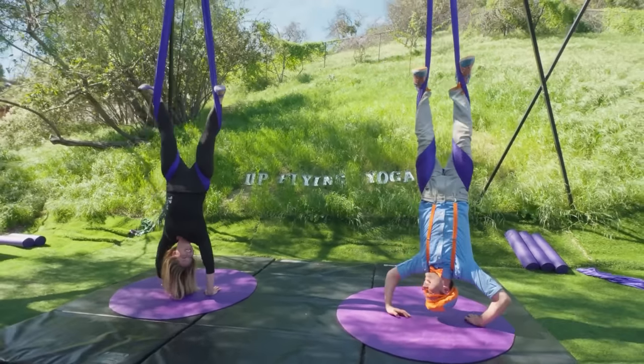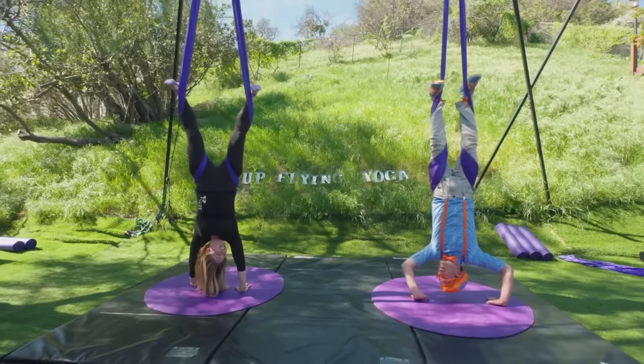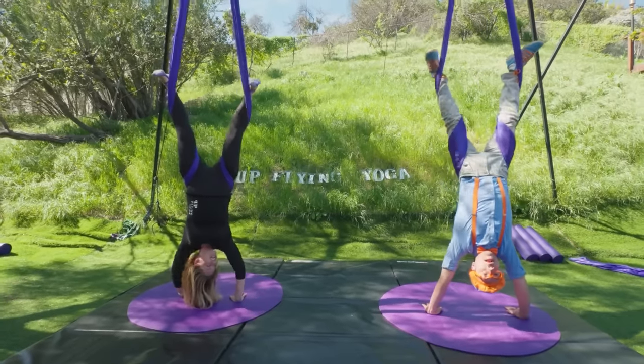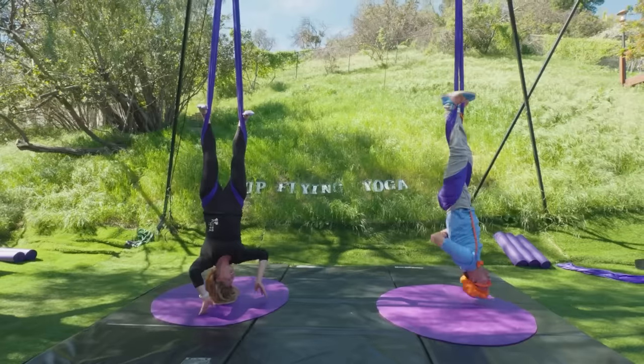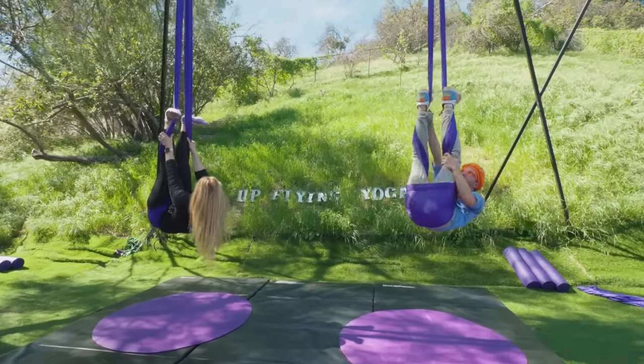Whoa, that was fun! You wanna do a no-hand handstand? A no-hand handstand? Sure! Alright, straighten out the legs, straighten out the arms. Okay. Hands off! Whoa, check it out! No hands! How stretchy are you? Can you reach to your toes? Reach for those toes! Yeah!